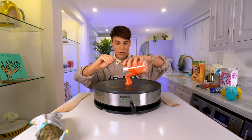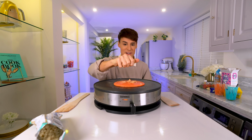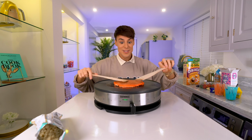For this next one, we're gonna do the radioactive red. If you thought that the white chocolate was too much, this next one is some crunched up cereal, of course. It's Jason Derulo's world. We're all living in it. 1, 2. That's more like it.